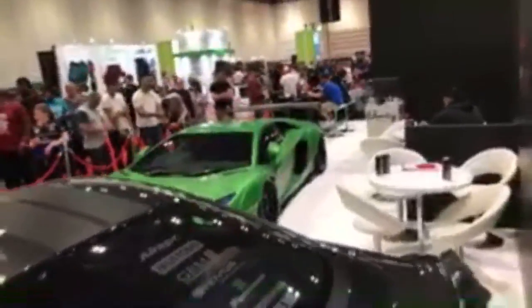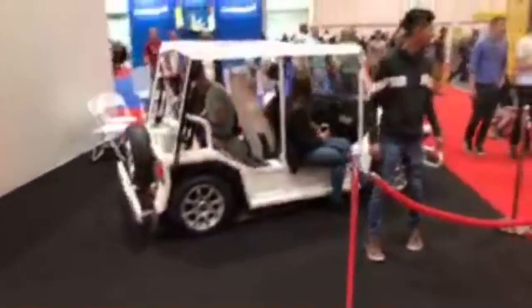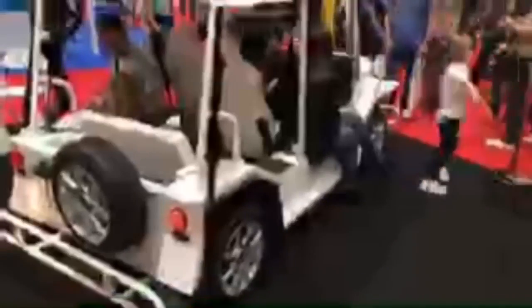This is Liberty Walk, so there's a Liberty Walk GT, Mustang GT even, and an Aventador. I can't see if it's an S from here, but I think it's a green Aventador anyway. And then one of these things, I don't actually know what they're called. Emoc, is that what it says? Yeah, Emoc. Whatever. I'd love to have one of them, especially around London. What else is there? Oh, they've got a Quadrifoglio here.